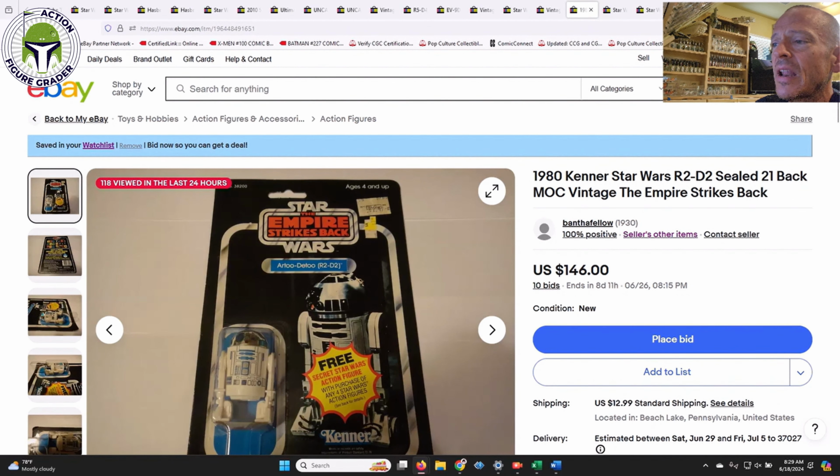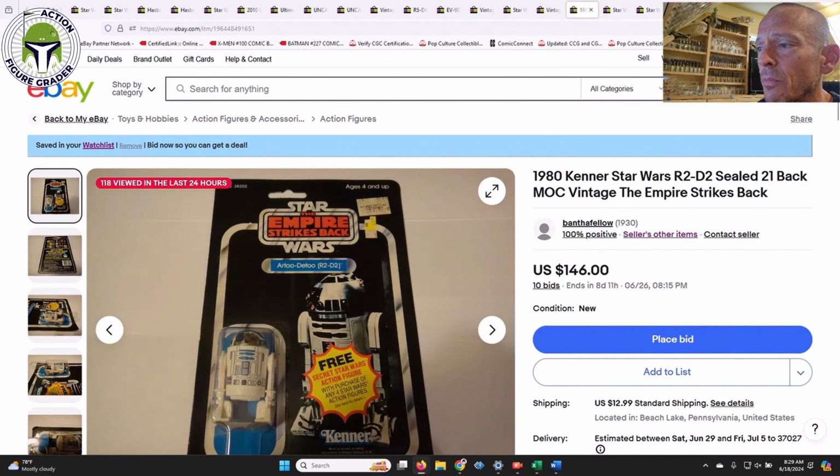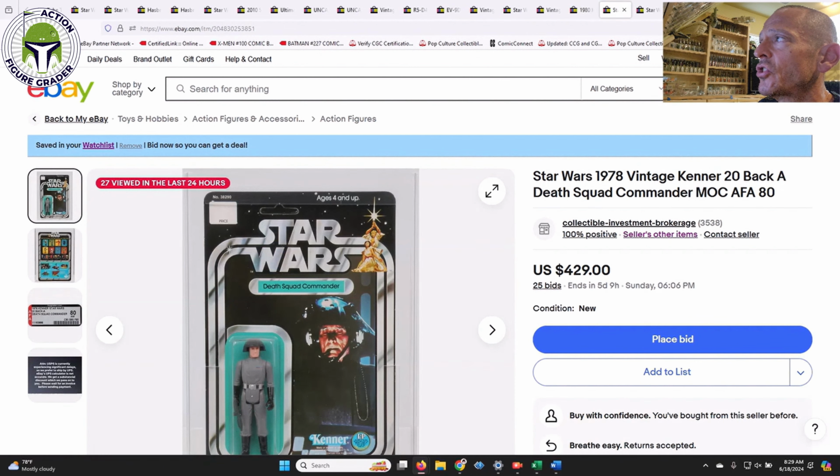Next up, we've got at auction a Transition ESB 21 back for R2-D2 Solid Dome. Very tough to find Transition card for R2-D2. It's a punched example with some price stickers. The current bid is at $146, 10 bids on that one, and that one ends on June 26th at 9:15 Eastern Time. The same seller also has the Transition card C-3PO, but it's not nearly as good condition as this one. This one's in much better shape than the C-3PO, so I just showed the R2-D2, but that's a very tough item to find, and it looks to be a clear blister in pretty great shape overall, so go check out that one.